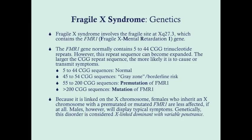So if you have an expansion of the CGG trinucleotide repeat sequence, then it's more likely to cause or transmit symptoms. The number of trinucleotide repeats is going to dictate whether or not there's symptoms or risk of transmission. 5 to 44 CGG repeats is normal for this gene. If it's 45 to 54, that's considered a borderline risk between normal and a premutation. A premutation is 55 to 200 CGG repeats.